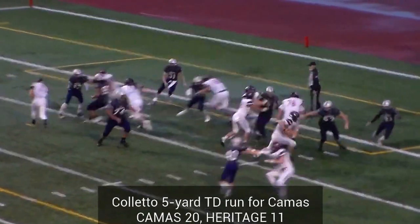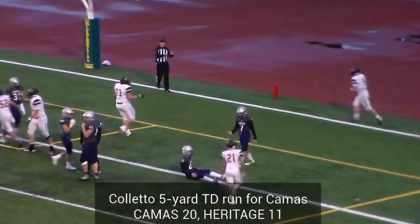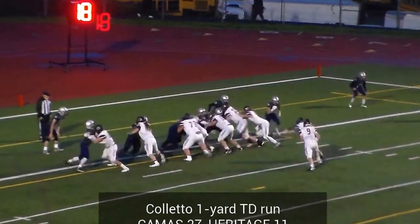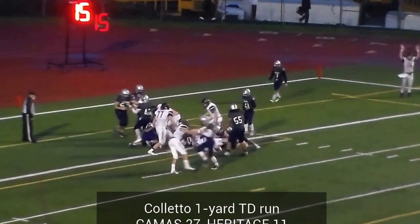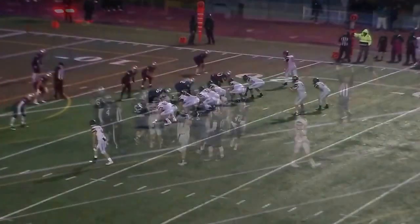Second and two from the 5. Schultz takes the ball, fakes it. Coletto decides to keep it himself and punches it in for the touchdown. Coletto takes it himself, punches it through. Touchdown. Nice 2-yard run there by Coletto.